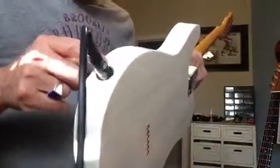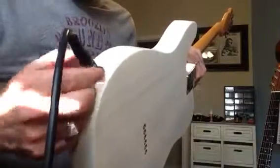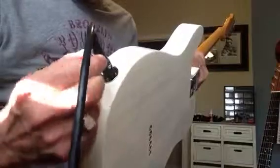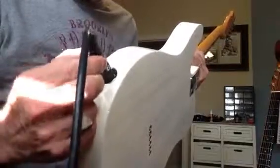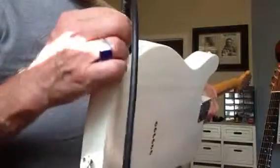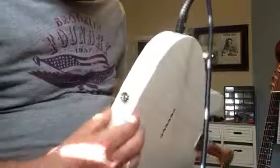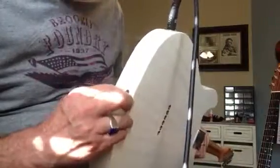I've complained about this before. Right here, where you plug your input in, I've taken it in once to have this fixed, and it's loose again. That's an engineering thing that Fender did, and you shouldn't have to do that if you're going to pay. I think I paid $1,600 for this thing at Guitar Center.